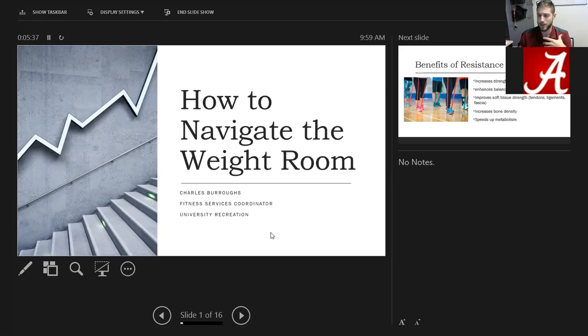My goal for this is to make it more comfortable and more inviting and to understand some of the benefits that come from using a weight room, whether it's the rec center. Obviously, I'm a little biased. I think the rec center here is great, or really any gym that has a weight room. And while I'm going to be talking a little bit more about the weight room that we have here, the ideas and principles I'm going to talk about really apply to just about any gym.